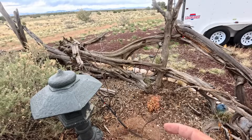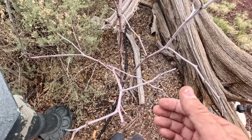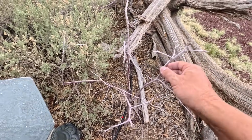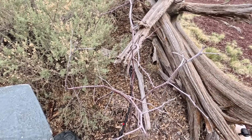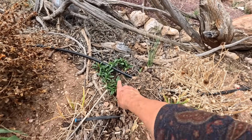We'll see. And then right next to it is the jujube, which does have thorns on it. This one is not supposed to be as thorny, but this usually doesn't bloom out until like late spring, sometimes even early summer. Oh, here's another one of those Rocky Mountain penstemon that's starting to leaf out.